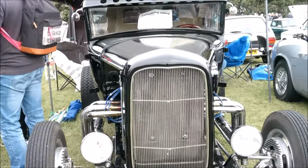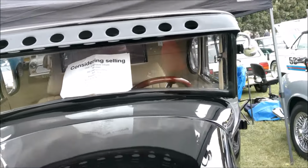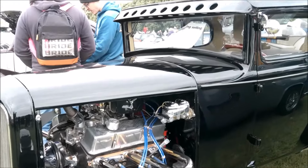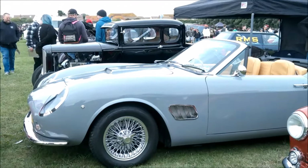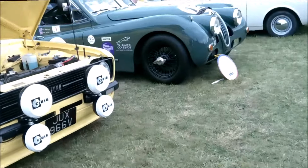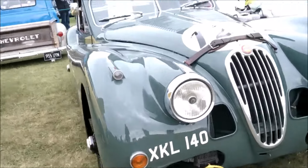Very nice rims. He's considering selling this. Considering. If someone has the right price for him, he'll sell it. Hold on. Give me one. A nice Jaguar, yeah. You can follow them on Instagram.